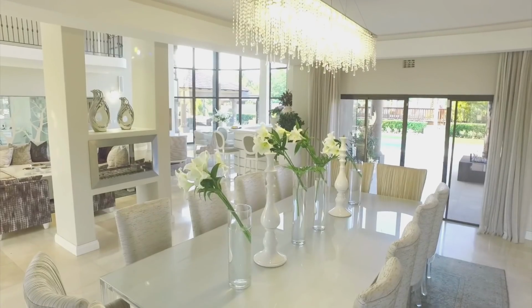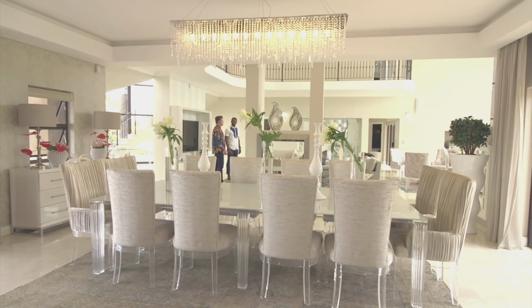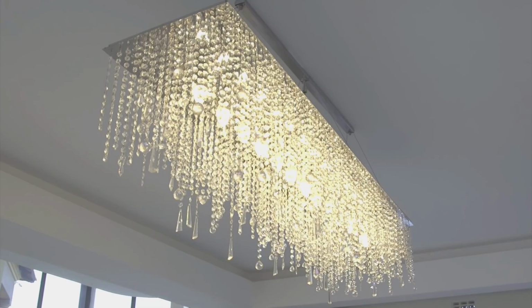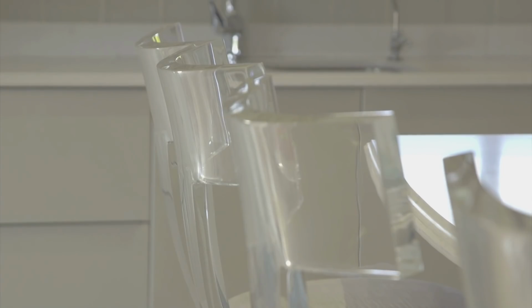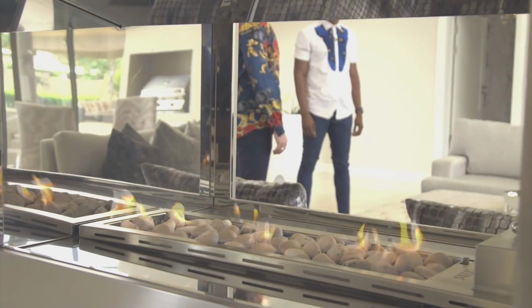What we've done is we've just carried on with that feel and that theme by bringing it into the furniture. Like, for instance, you will notice throughout the house the different reflective surfaces. In the dining room, we've got an acrylic table, beautiful table with a reflective surface, the chandelier above it again, and in the kitchen we have the acrylic bar stools. So as you walk through the house, even with the fireplace, it is an open fireplace, also linking the two areas. The whole theme of the house is this light and airy feel, which I think works wonderfully.